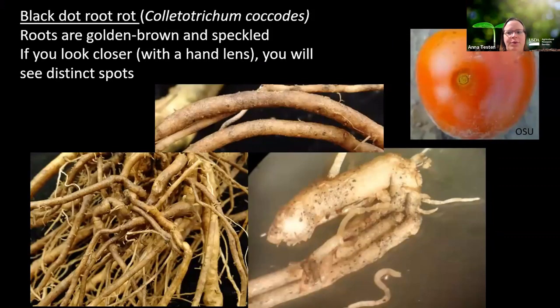We also have black dot root rot, which is caused by Colletotrichum coccodes. This is the same fungus that causes anthracnose on tomato fruits. If you've grown tomatoes, I can guarantee you've probably had anthracnose on your fruits. Even if you eat tomatoes, I'm sure you've seen anthracnose on your fruits. It's these black sunken lesions on the fruits.